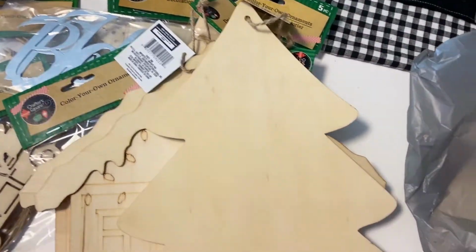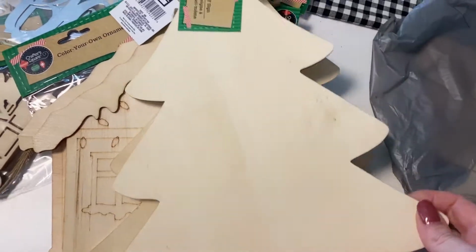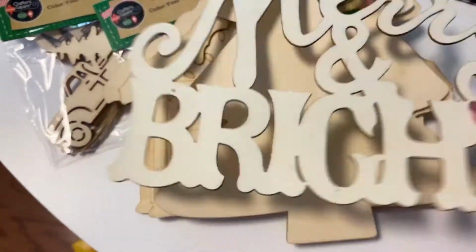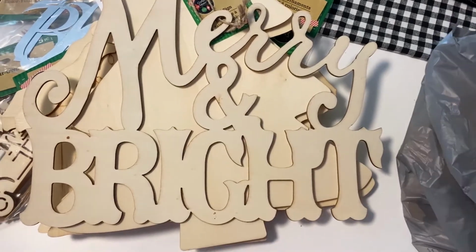I found these. I might let the kids decorate these with pom-poms and paint, or maybe make ornaments to put on. I don't know. And then I got this. It says merry and bright. I kind of like it just like that, with the raw wood.